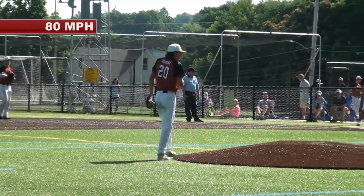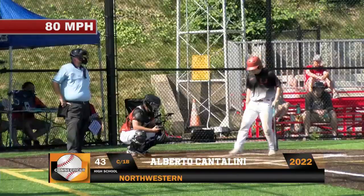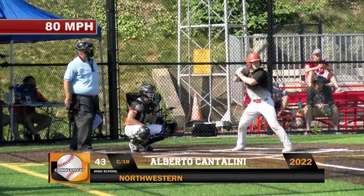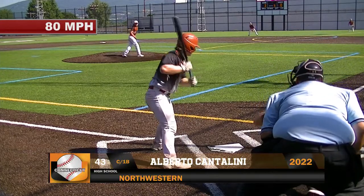Featuring a nice 80-mile-an-hour fastball. Except for the early going, pitching has been the dominant factor so far on both sides, except for that early hiccup. But all the pitchers have been so far.